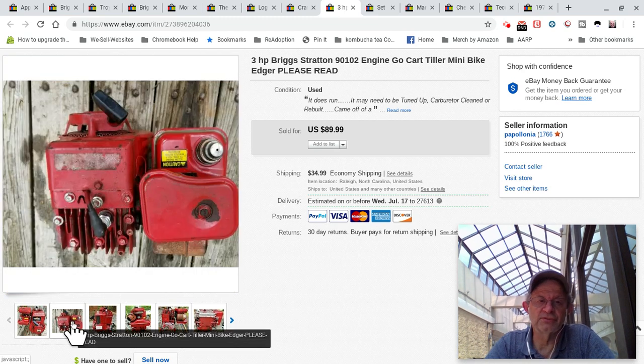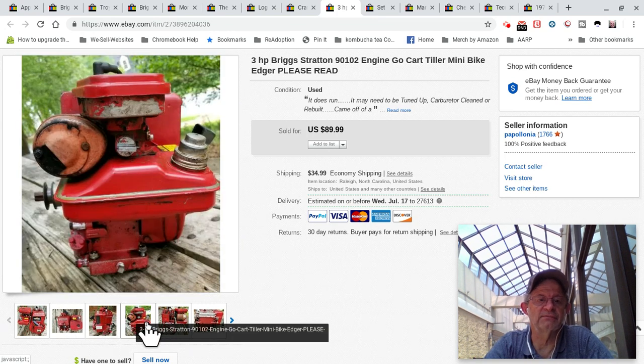This went into a Lowe's Home Improvement box. I always use the heavy-duty boxes, and I get the black Gorilla tape to tape the box up because it really holds. Put a bunch of bubble wrap, foam boards, everything around it. I always ship these engines dry, no gas, no oil. Take pictures of all sides of the motor.